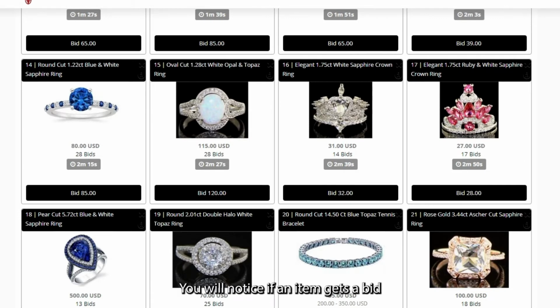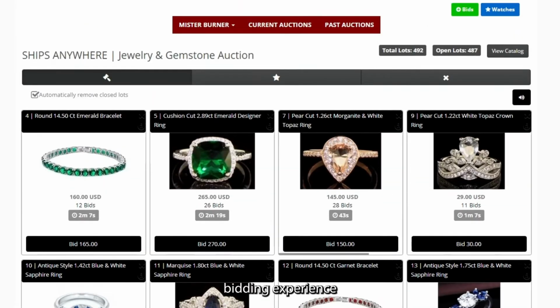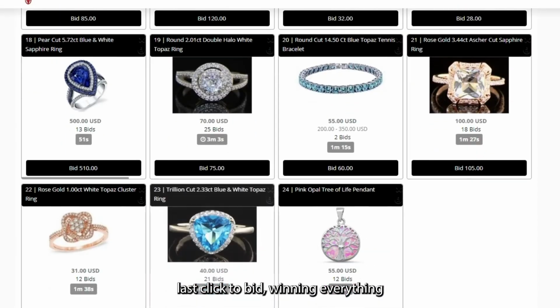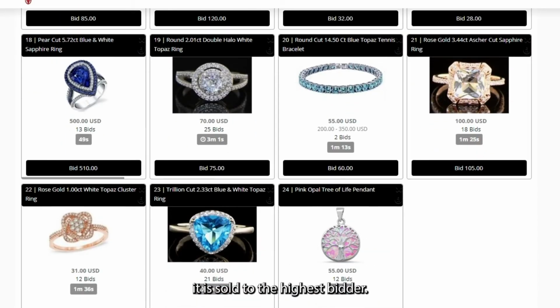You will notice if an item gets a bid within the last 2 minutes, then the time will extend by 2 minutes. This is to ensure a fair bidding experience, rather than the person with the fastest last click to bid winning everything. It is sold to the highest bidder, how auctions are meant to be.